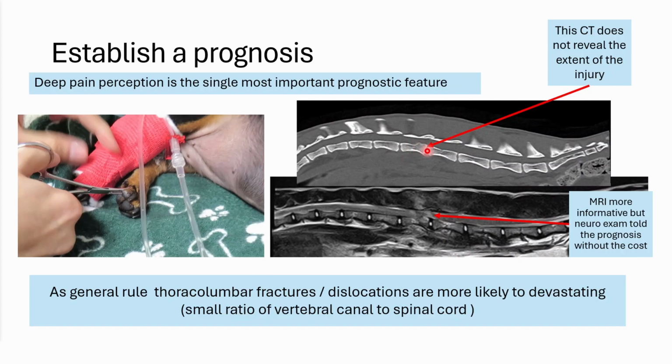and perhaps not much displacement there, may look okay, but when we do an MRI scan of this poor cat, we can actually see that there looks to be a complete severance of that spinal cord, and indeed this cat had no deep pain perception. It had all of this imaging at the owner's request, but the neuroexamination had told us the prognosis without the cost of that additional imaging. And so it is the neurological examination which is most important, not the emergency referral for imaging.